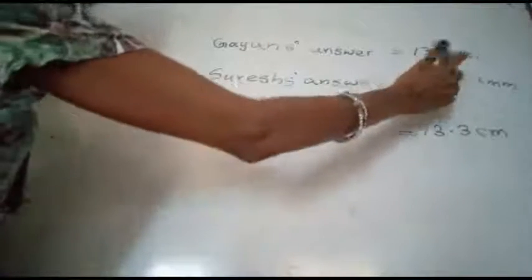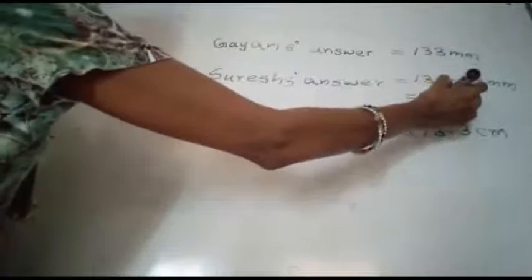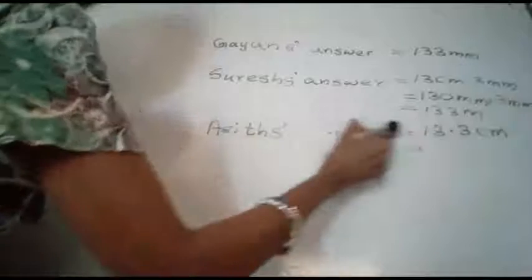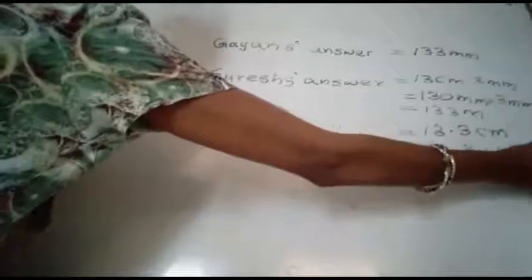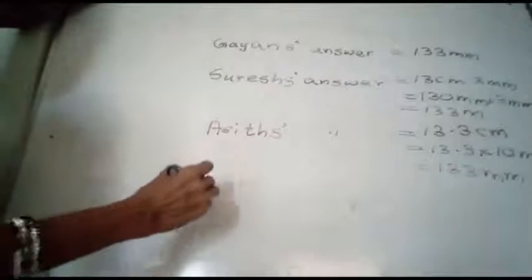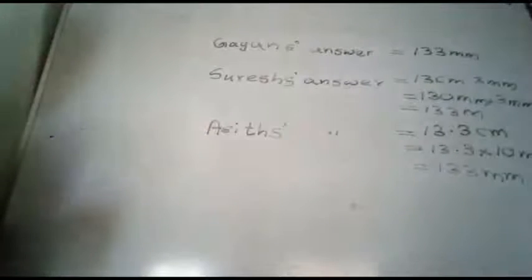Then 13 centimeters and 3 millimeters is equal to 130 millimeters plus 3, which is 133 millimeters. 13.3 centimeters multiplied by 10 is equal to 133 millimeters. Then the 3 students have obtained the same measurements. Now write that the 3 students have obtained the same measurements.